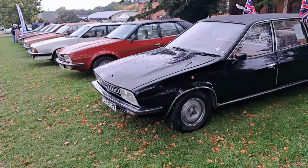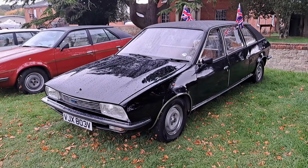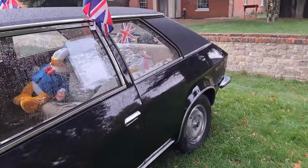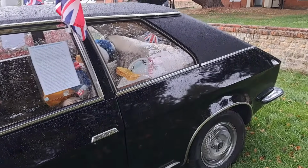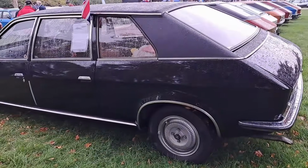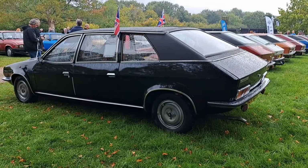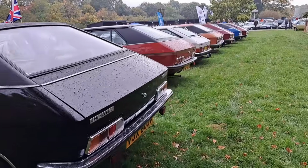Now this is a rare thing. This is a Princess 2200 HLS limousine, less like the one in Father Ted, by Woodall Nicholson. This car was never used as a funeral car. It was actually owned by the Mayor of Middlesbrough, and the current owner bought it 36 years ago. He believes it might be the only one left, and I can barely get this in the frame. A Princess is a rare car anyway, but this is even rarer.